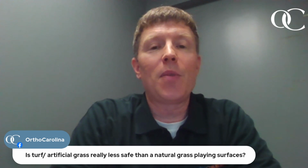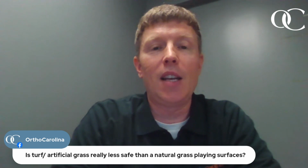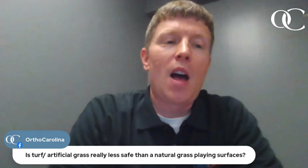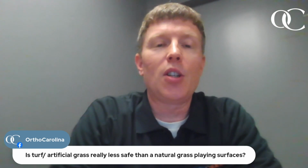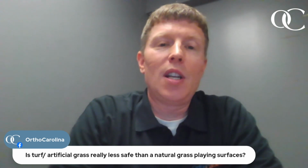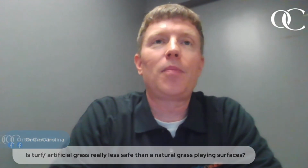We see a lot of grass surfaces, but if it's really hard, if it's not well maintained, if there's holes in it, that grass surface may not be quite as nice as the pro teams are playing on. So grass surface is the best, but some of the modern turf is actually getting better, and there's a lot of research out there involved. So my suggestion is make sure you have the right type of cleats for the surface you're playing on.